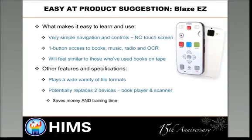What else makes this easier to use is that it will feel similar to those who have used books on tape. So if you have seniors that first look at this, or anyone really who looks at this and says, wow, that looks different, if you draw the similarities between this and a tape recorder, it's not all that far-fetched. You have your options to play and pause. You have your options to skip ahead. I know a lot of people who enjoy books on tape have gone into books on CD. So this shouldn't be that far a stretch from that type of device into this type of device.